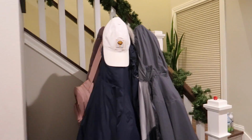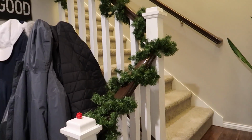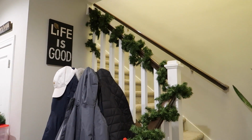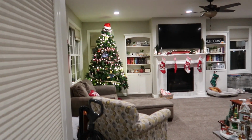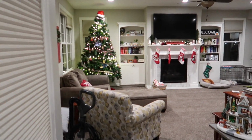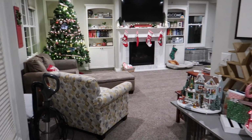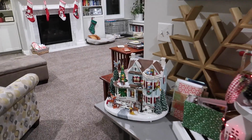Okay, and then here on the banister going upstairs, I did put the garland, but I ran out of lights. So I'm gonna have to get more lights because I ended up using them on the tree. Don't ever buy a pre-lit tree because literally all of the lights are out on it. I'm gonna have to cut them all off and we're just gonna have to make it a regular tree. It's so irritating. Anyway, I digress.